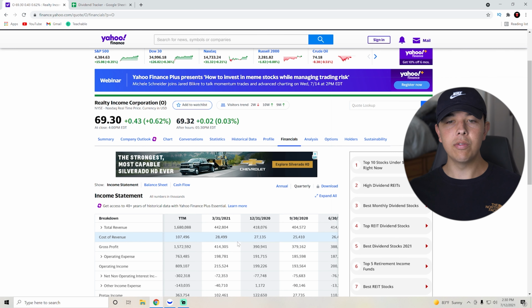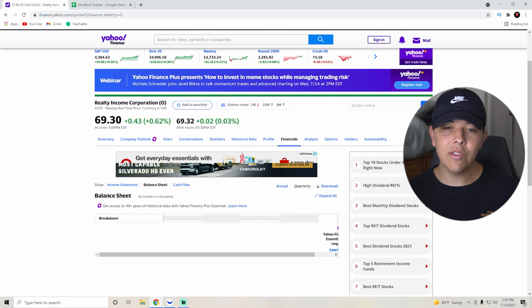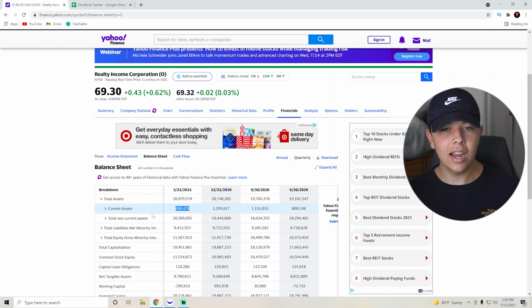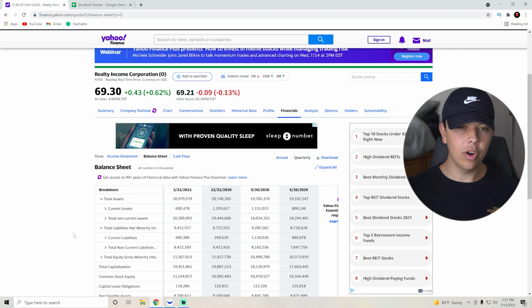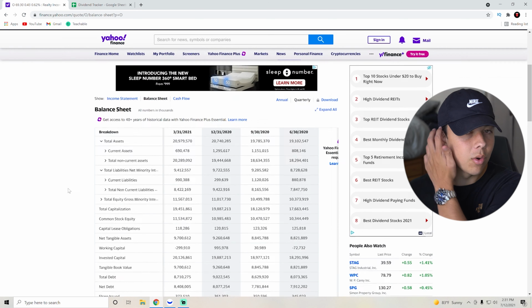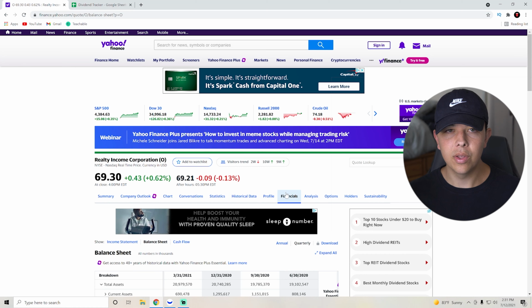The cost of revenue is very minimal because they're in the real estate business. As for the balance sheet, that's where we come into a bit of a problem. They only have about 690 million current assets, and then they do have 990 million current liabilities, which is not that good, sadly. And then total debt, they do have about 8.7 billion in total debt, which I don't really like to see, but it is real estate, so that's something that they have to do in order to own their real estate.